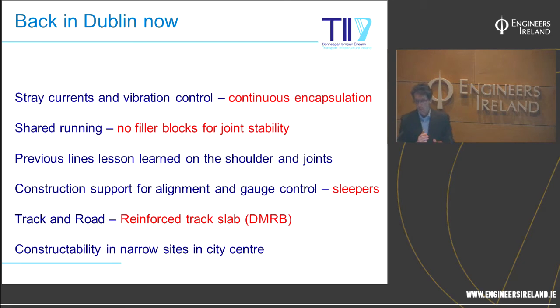So we had to fix some targets for us. The stray current is definitely one of our targets. Very high stray current and vibration control limits. So we wanted to go for a continuous encapsulation rather than for filler blocks, because of the concerns with stray current and because of the concerns with the road stability, the stability of the road rail joint as well.